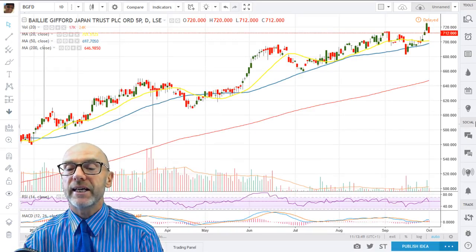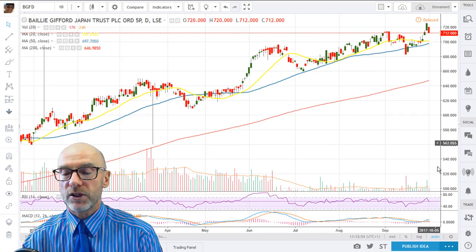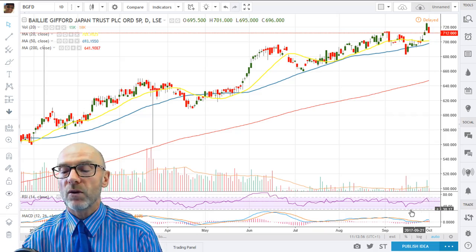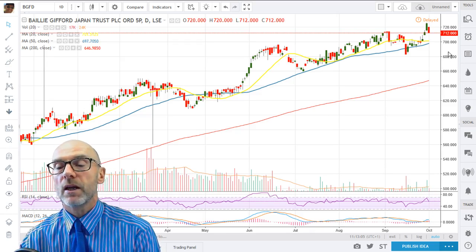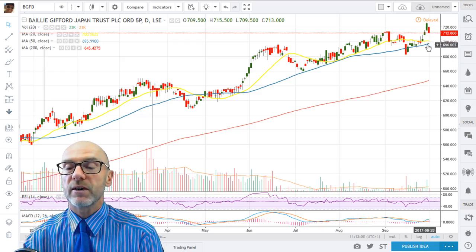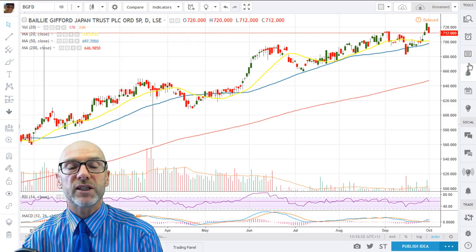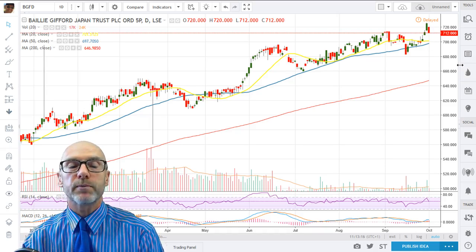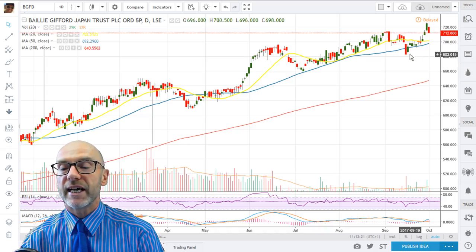On the daily, you can see the pullback today. You can see that on the RSI we've broken down. It is still above 50. The MACD short term still above the longer term, but if the drift continues, I would see the £7 and that rising 50-day is the key. That's at 697. So the key supports on this Baillie Gifford are at that level, 697 and then 688.